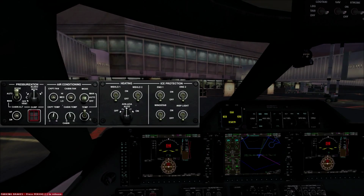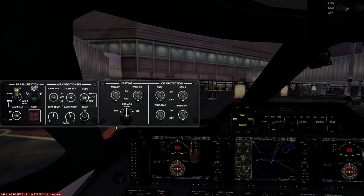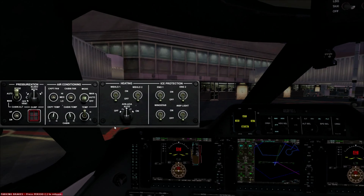I don't know much about the aircraft. I've only just been playing around with it, to be honest with you. So it's not going to be a perfect flight by any means.